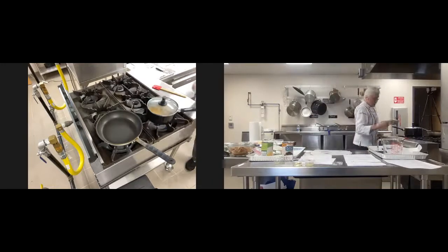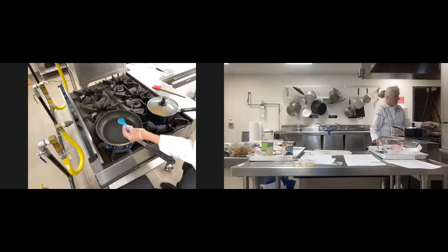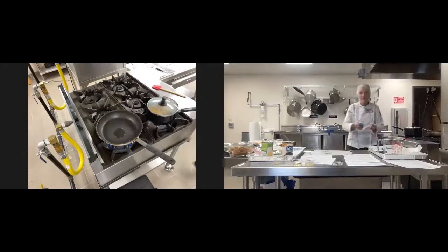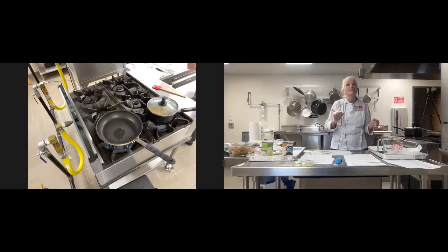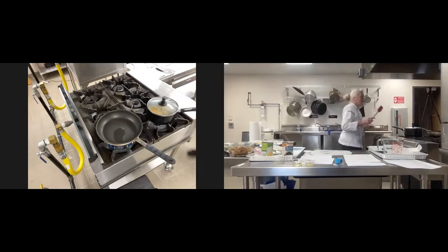We're going to come over here and turn the heat on under our skillet. Good. There we go. And add in the olive oil. Everybody with me? Thumbs up if you are. You okay? All right. Good. We've got thumbs. Good. Okay, great.